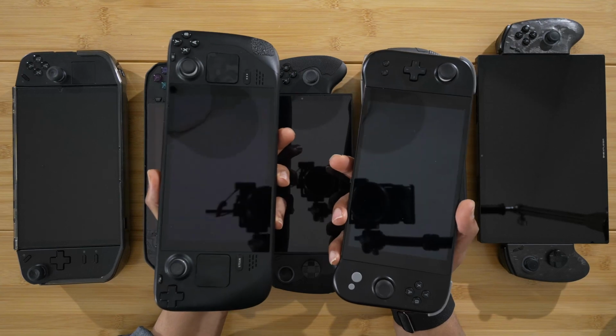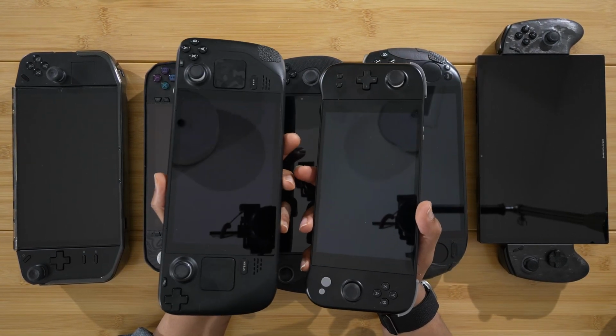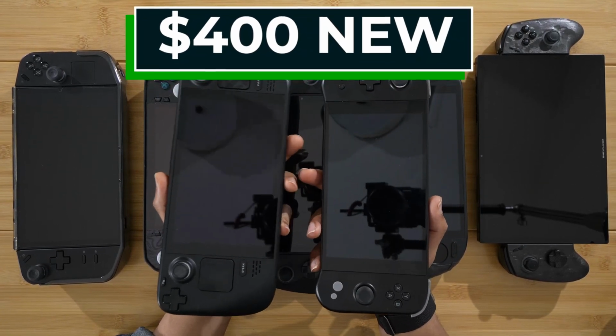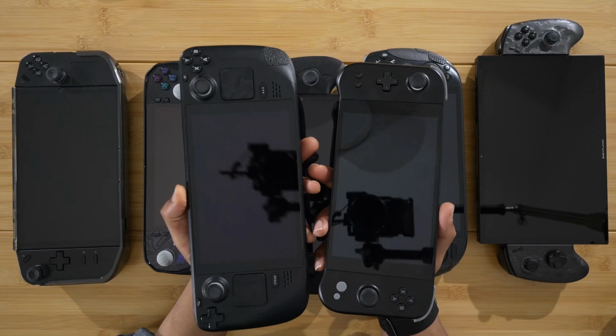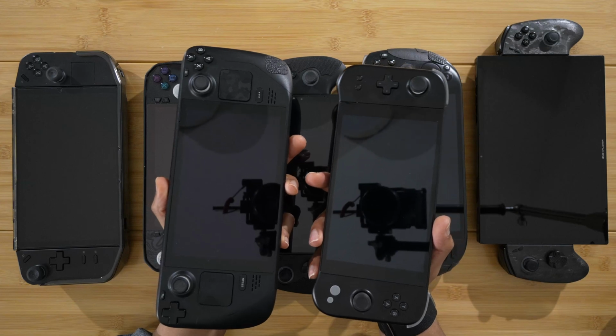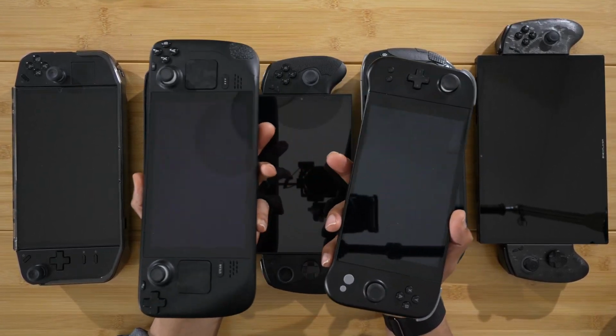Now, before you come in the comments and say, well, you can get such and such a PC on the used market, this is only going to be the new retail price. So if you can find the Ally for $350, $400, that's not what I'm talking about today. I'm talking about just a new, out of the box, fresh off the factory line, $400 handheld. So let's not waste any time.